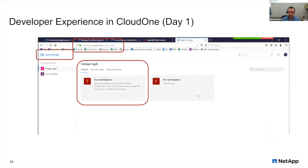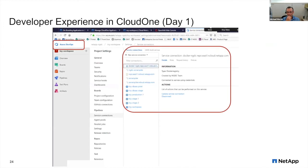And then finally, in day one, we configure Azure DevOps for the application. And Azure DevOps is the primary developer ecosystem for working on applications. So here's the login for Azure DevOps. And since I'm an admin of the TNY application, tinyURL, the TNY workspace has been published to my login into Azure DevOps.